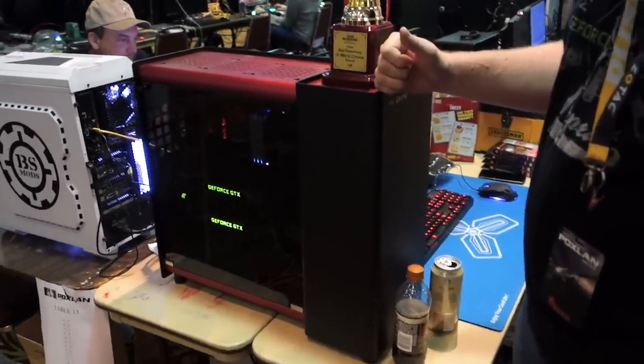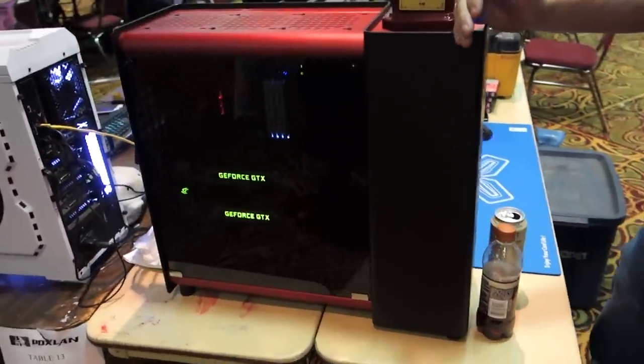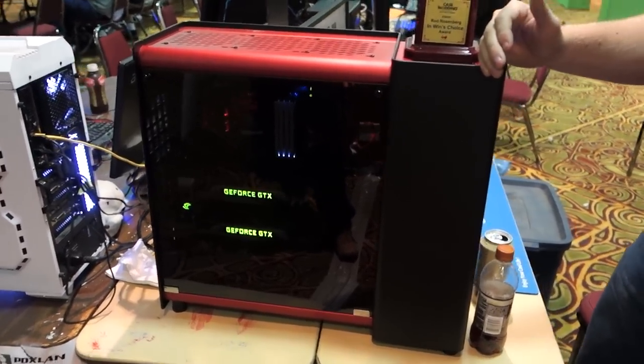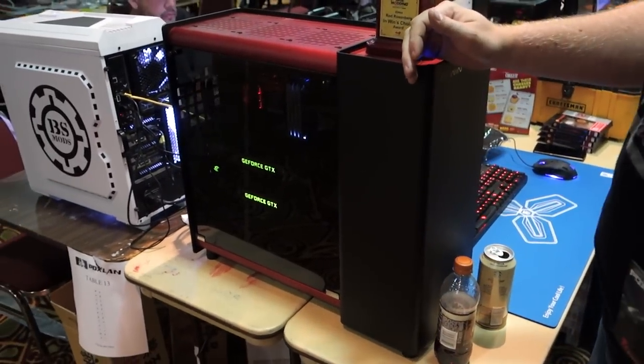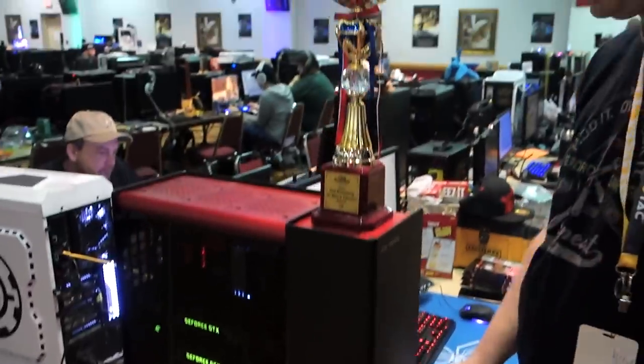So this is just a totally vanilla build, no modding. But it's done in an Inwin prototype chassis that they said not to produce, called the S-Box. And I think it's a killer chassis. It is a really cool case. And so people should bug Inwin and tell them to produce this. Yeah, so guys, bug Inwin, all 700 and some odd thousand of you.